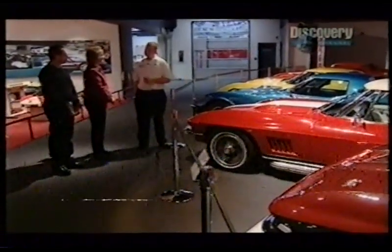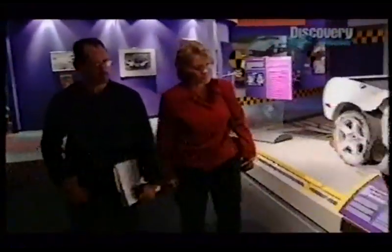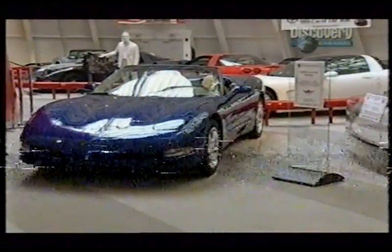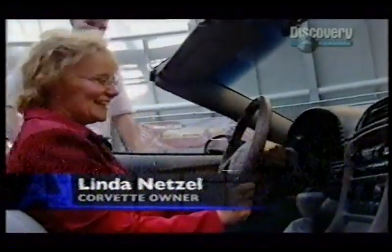Dedicated fans Linda and Hank Netzel aren't just here for a tour. They're picking up their own new car. It's a C5, the last of the line. There it is. Oh, look at that. It's beautiful. Would you like to start the car? I sure would. There you go. Honey, focus. Sounds good, huh? It sounds wonderful.